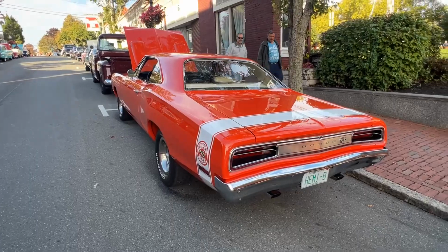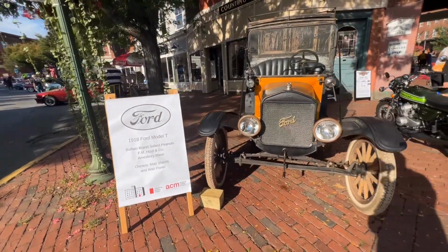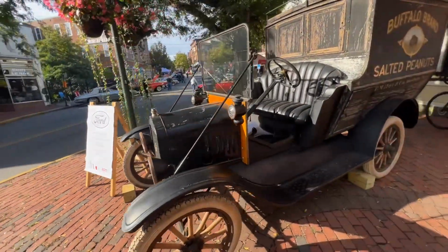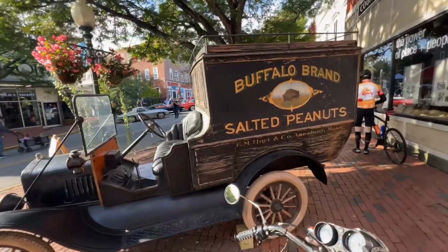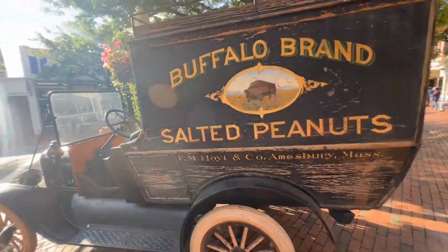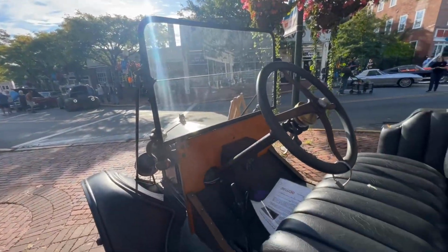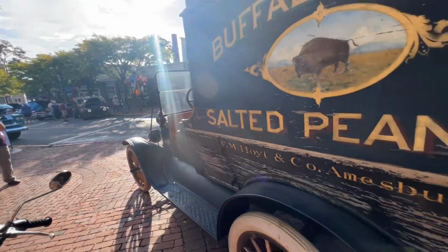Pretty car. Piece of Amesbury history here, folks. 1918 Ford Model T, Buffalo brand, salted peanuts from Amesbury, Mass. What a cool little truck. Get in and go for a ride. Peanuts, get your peanuts.